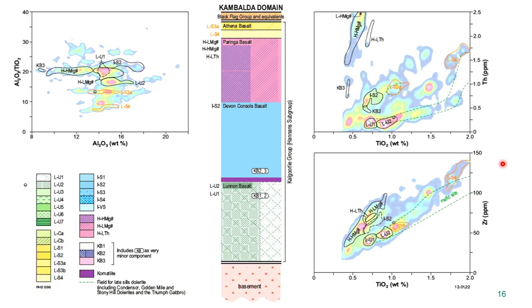Okay, so we've also produced a number of these templates, and we've utilised the diagrams that we've found most useful for identifying the different geochemical groups. In this case, I've chosen the Kambalda domain. Kambalda domain is geochemically by far the simplest. As long as you're not up here in the top, Paringa, Devon's console and Lunnon are very, very easy to identify from each other geochemically. So it really is just a matter of looking at your geochemistry, looking where they plot on these diagrams, and hopefully you should be able to pinpoint yourself relatively easily.